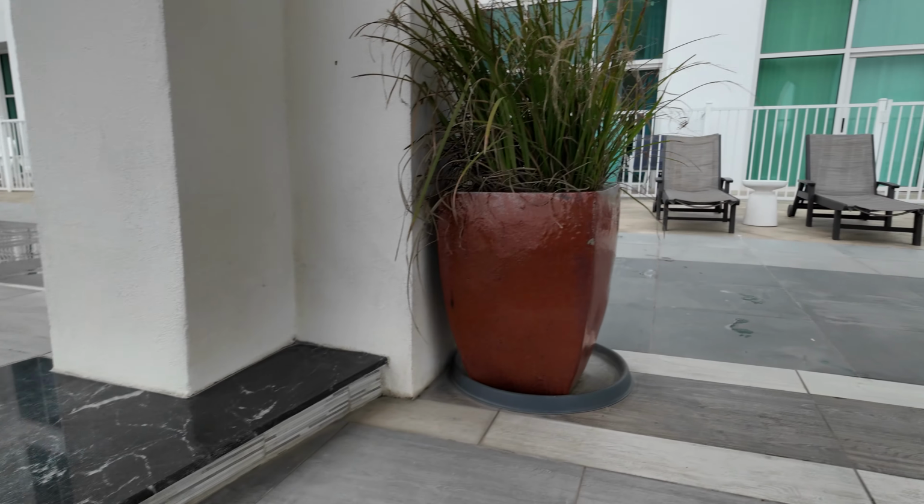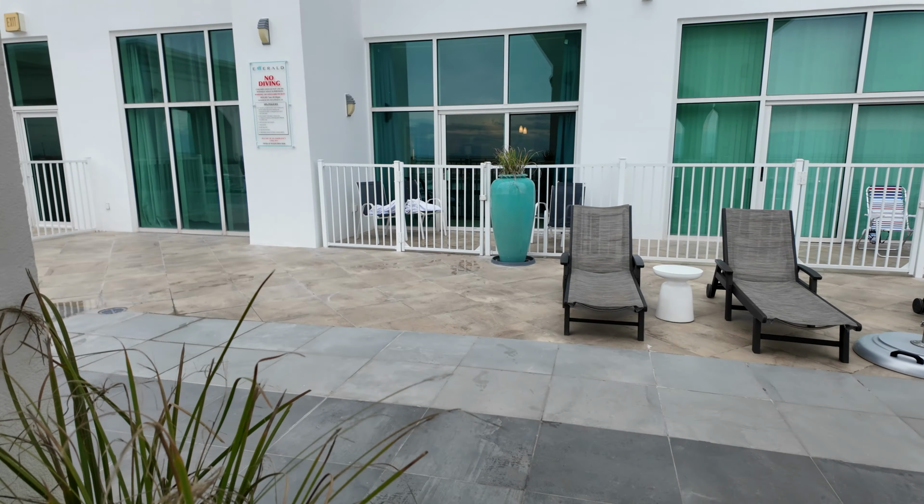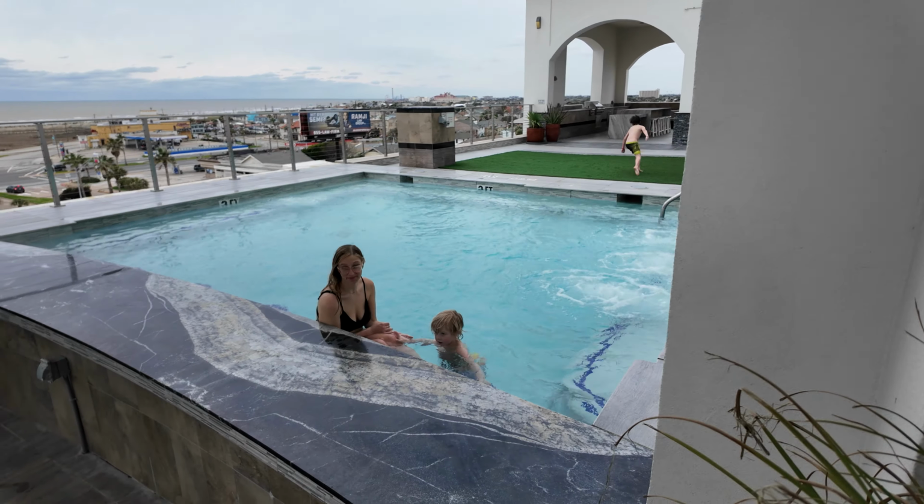Oh my god, our room. Right here, at the most convenient location to the hot tub. Perfection.